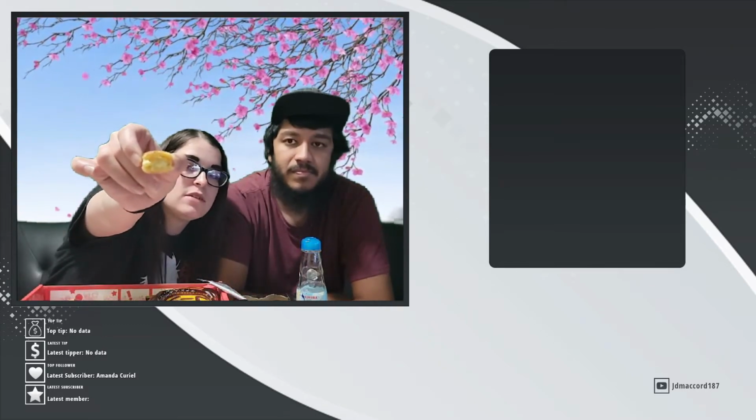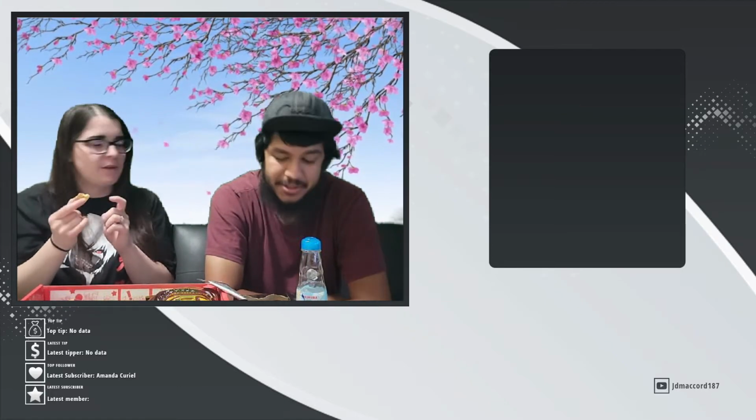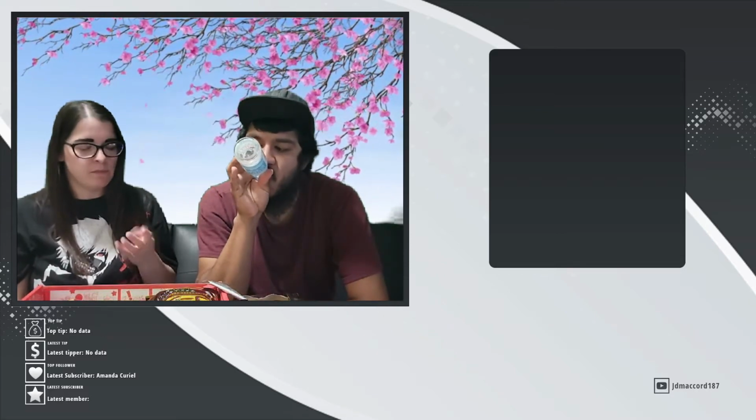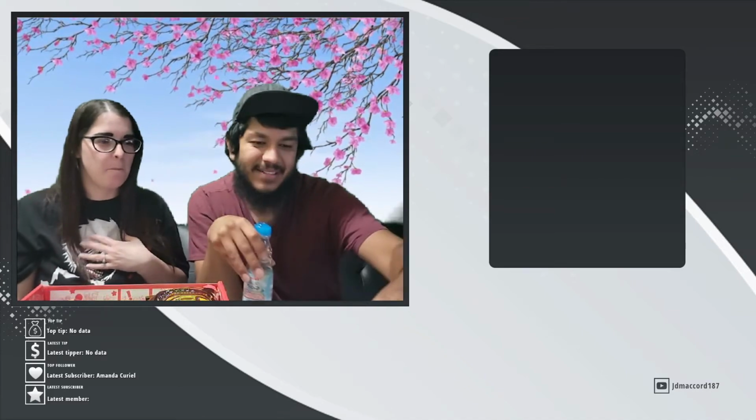I don't know if you can see the layers. And then it's got a little itty bitty pocket of cream filling. It's good. I'd give it an 8. It's a 9 for me. A 9? I love that. All right. Is this the DIY? Probably.